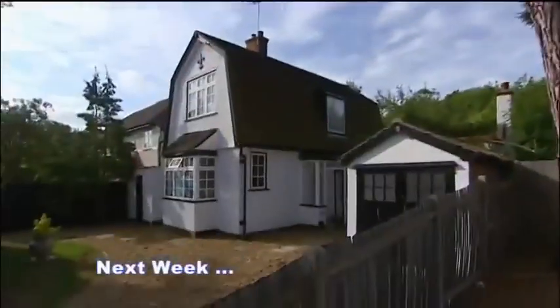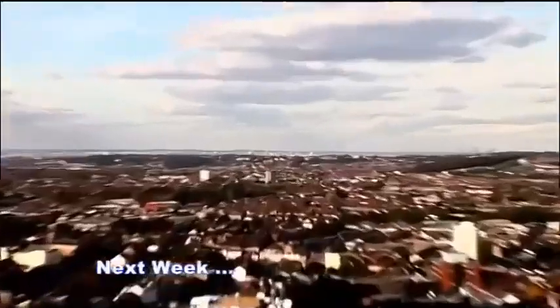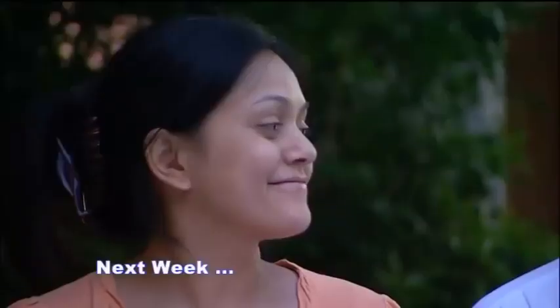Next week, two sets of developers turn to problem properties to break into the sky-high London market. This is relatively unmortgageable with the subsidence issues. No. You're scaring us, Sarah. We've really got to balls this up and do it completely wrong if we don't make any money in this.